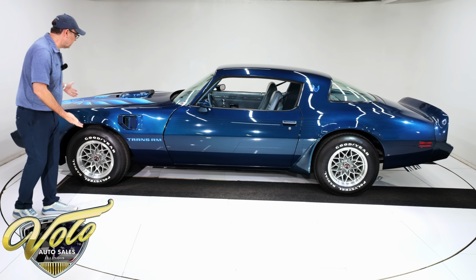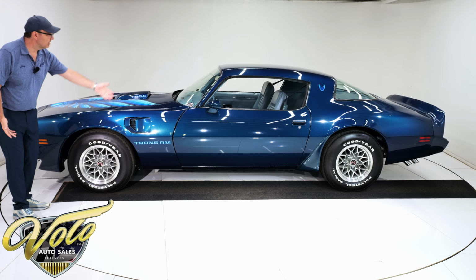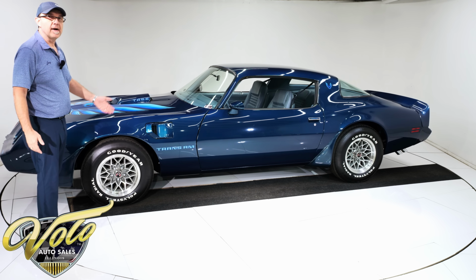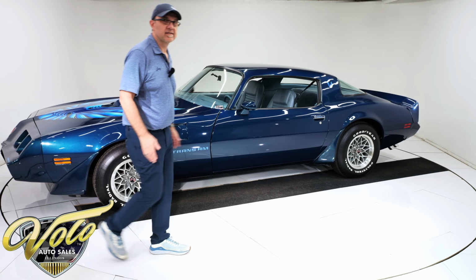And the reason I bought it, the colors, the wheels, the 4-speed, the 400, just killer. And then that low miles makes it very collectible and desirable.